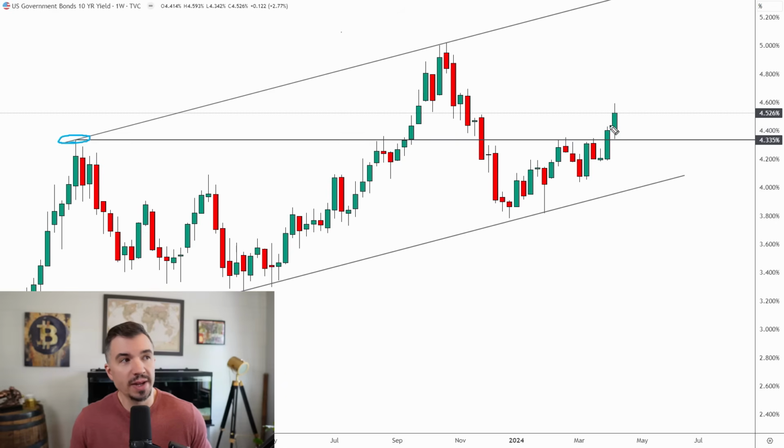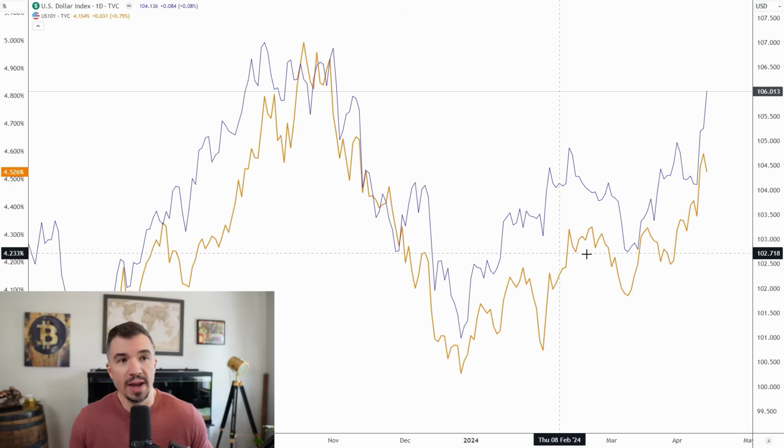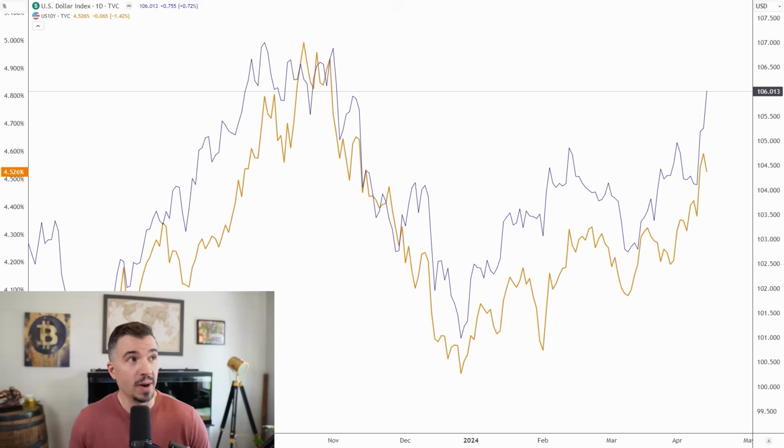When bond yields were doing this right here 2 weeks ago, the dollar, the DXY, was still pulling back and consolidating. So this move right here was very much the US dollar playing catch up to bond yields. And the reason this matters for the Forex market is if you compare the US 10-year yield to the DXY, they are nearly perfectly correlated. So that's why we saw the US dollar surge at the end of last week, because again, the dollar was following bond yields.